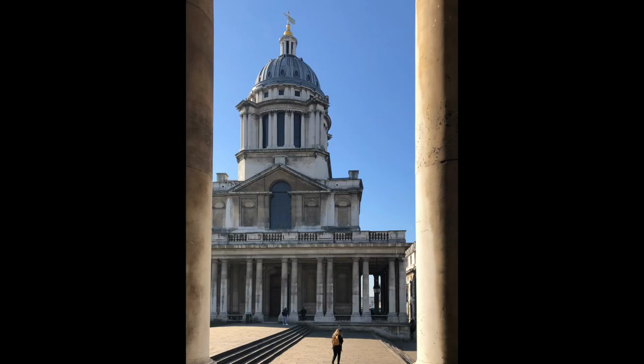So Greenwich, there's so much to cover in this whole area. So today we're just looking at one building within it. It is a perfect place if you want a little London day trip. Today we're looking at the Old Royal Naval College, which was built in the late 1680s, basically as a retirement home and a hospital for retired sailors.